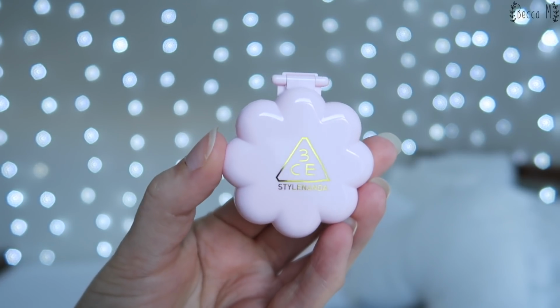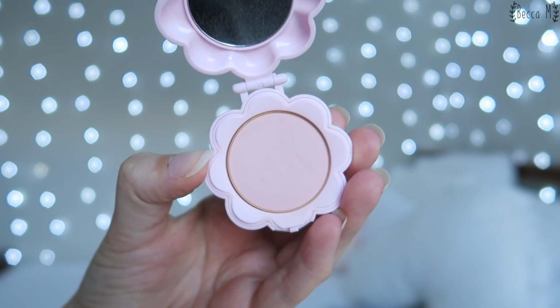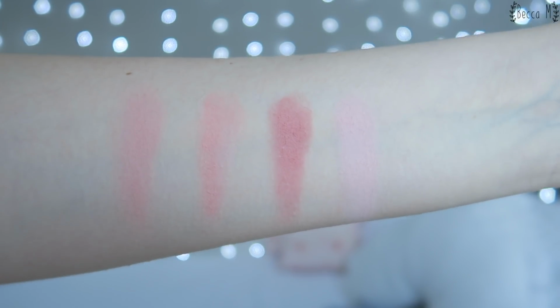This is the Love 3CE Cheek Maker in the shade Kind and Love. So they come in this beautiful scalloped packaging, and this one is the most perfect baby pink. It's also such a small packaging that it's really easy to take traveling because it is so compact, and you can actually use this mirror functionally if you close one eye and kind of squint a little bit. Other than that, it's just mostly there for prettiness.